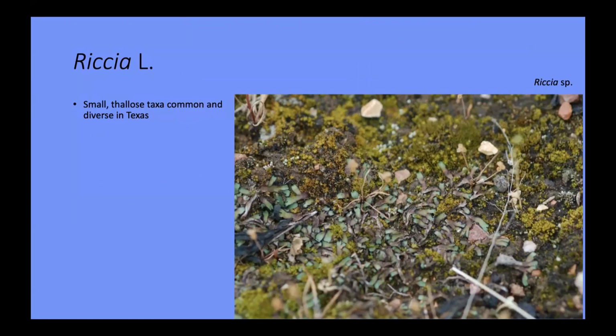If you look around there, you could probably find some lichens, and so these organisms do co-occur together. So when you see liverworts, not only are you going to see probably lots of other mosses, but you're likely going to have a lot of lichens around.